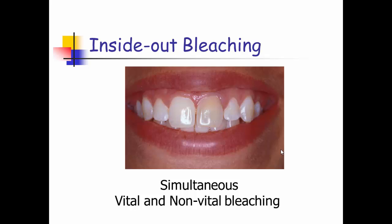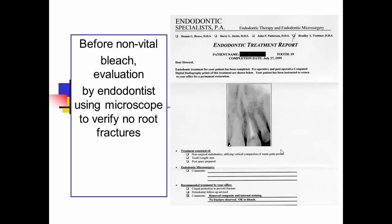Another technique that's been described in the dental literature is what's called inside-out bleaching, where we're doing a simultaneous vital and non-vital bleaching of the tooth. We're using a combined conventional non-vital bleaching technique with a conventional vital bleaching technique using a tray with a 15% carbamide peroxide. So for this patient, we did what we typically do for a non-vital bleaching procedure. In this case, the endodontic treatment was done by the endodontist, and in their report back, they told us that there were no root fractures, no cracking in the root, that all the composite was removed, there's internal staining, that it's okay to bleach.